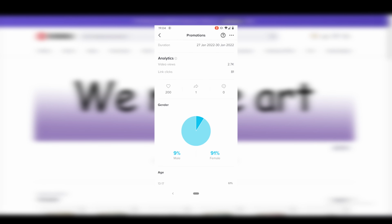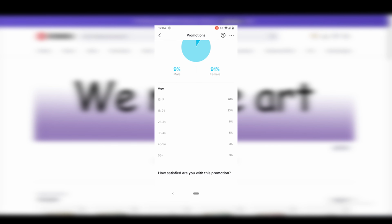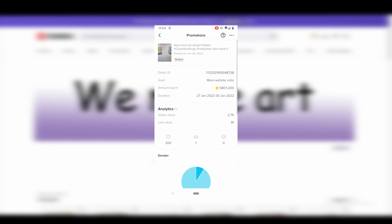So we've got 2.7 thousand views and 81 link clicks. That's already a lot better. That is already a lot better. So it's skewing even more towards female. Ooh, no bars here. No bars, but we can see it's a lot less on the 13 to 17 demographic. There's a bit more in 18 to 24. Which is nice. It's a bit more preferable. They're the people with money.